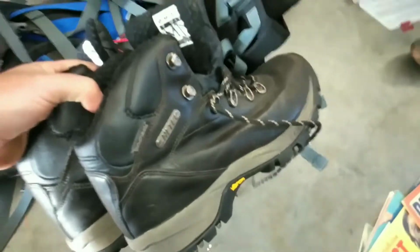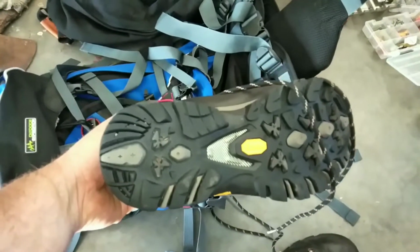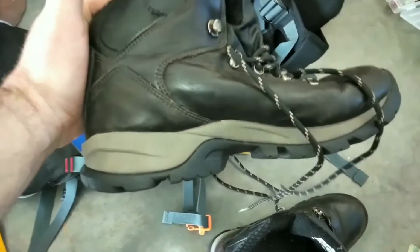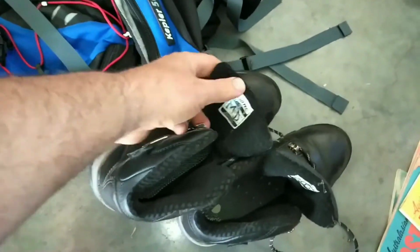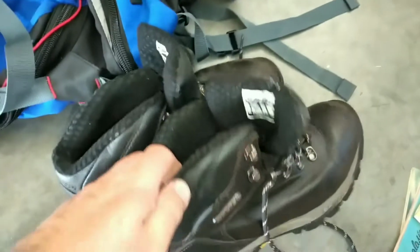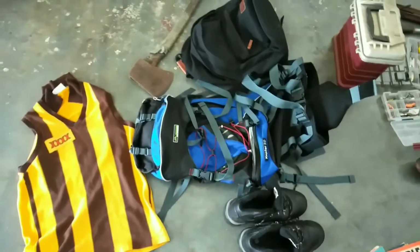And I also grabbed these boots. Not really sure whether it was a good move or not, but the sole on them's mint, and it's a Vibram sole, which, from what I've learnt from watching other dudes on YouTube, Vibram is the way to go. What's the brand? Hi-Tec. I don't know. We'll see what happens, but I think they're only $2, so took a chance on that one. So yeah, that's the haul from the third sale I went to.